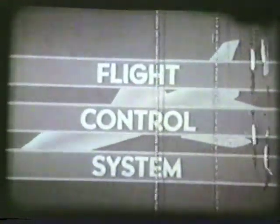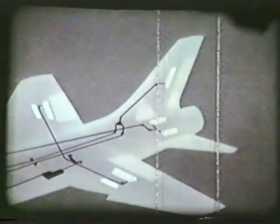Now let's continue with the description and operation of the F8U flight control system. This system is a true power control system, since the work of moving all the control surfaces is done by hydraulic power cylinders. A power control package is provided for each aileron, one for the rudder and one for each unit horizontal tail. There is also a power cylinder to move each spoiler.